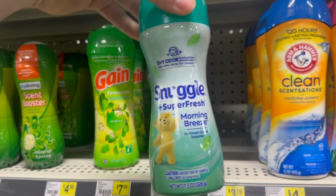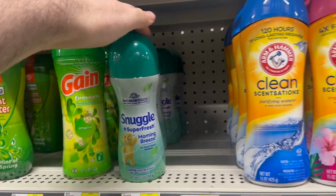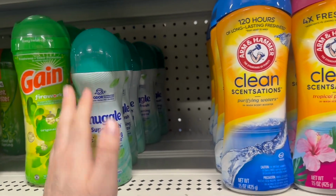You're also gonna buy 1 of the Snuggle Super Fresh scent boosters for $3.75. There is a $2 rebate on Ibotta for that. And then you're going to buy 1 of the Blue Sparkle, which there are a lot of those, but it's $3.75 and there's a separate $2 rebate for that. So get 1 of these and 1 of those.